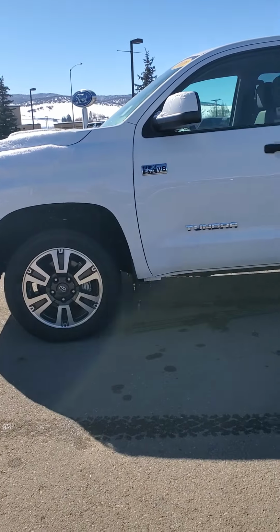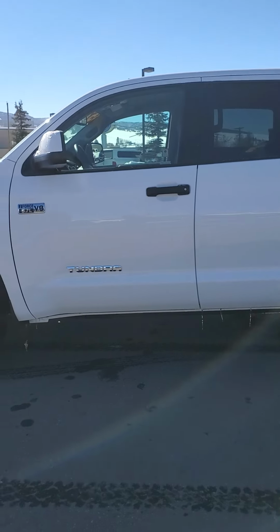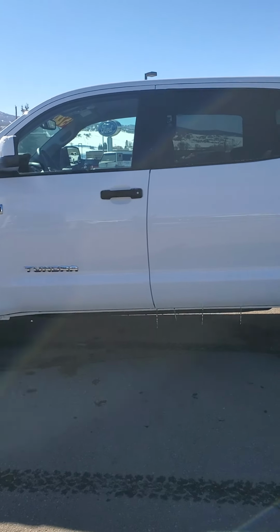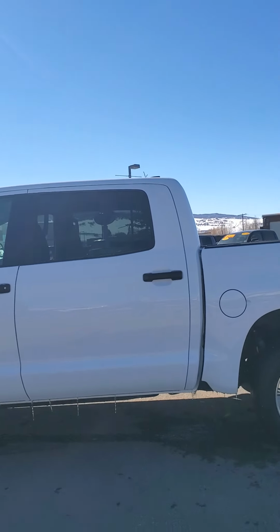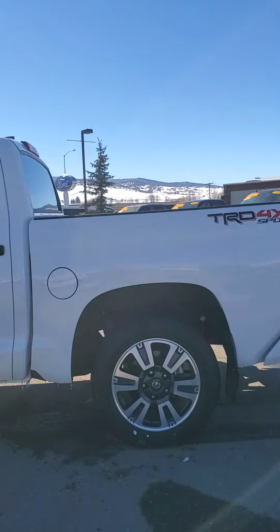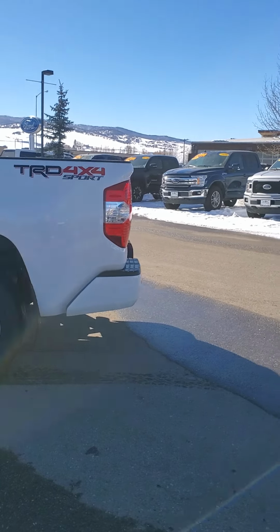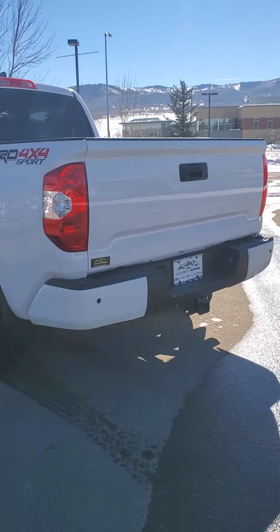You got the aluminum wheels, chrome badging on your 5.7 liter V8 engine, and then your Toyota Tundra emblem there. It is a little blacked out at the top, so it looks kind of sporty. You got your tinted windows and black door handles. All the emblems here on the back are black. You got that sport appearance. That's where your black is going to come in.